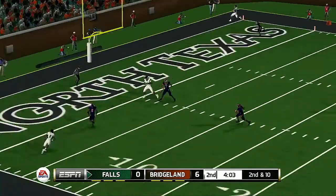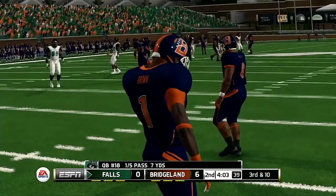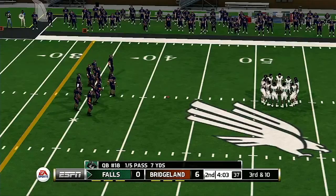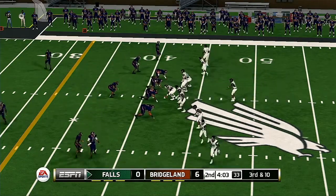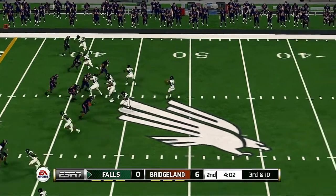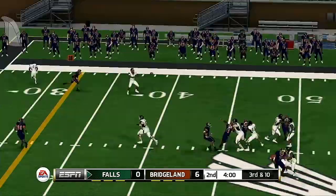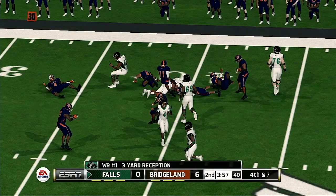He's going to air it long. This one is batted away. And the safety comes up with a nice play. These safeties are not only physical, but here is showing the athletic ability to get a hand on the ball. That is great coverage. This is the eighth play of this drive. Defensive coordinator anticipating this five-wide set, and he comes in with his dime package. And he's taken down at the 39.